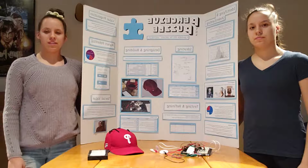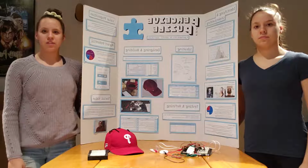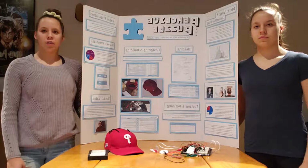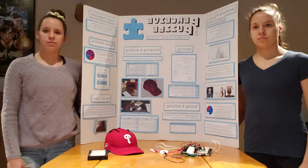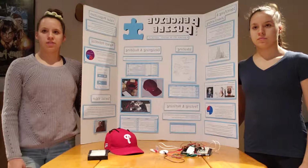My name is Jadyn Smith, and this is my twin sister Siena. We are seniors at Ann Arbor Huron High School, and this is Perceive the Puzzle, a portable EEG for autistic individuals. According to the Autism Society, 1 in 59 kids are diagnosed with autism spectrum disorder, like our Uncle Mark, who was diagnosed with autism when he was 3 years old.